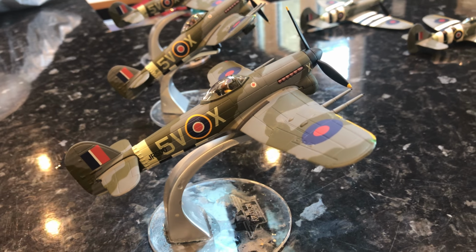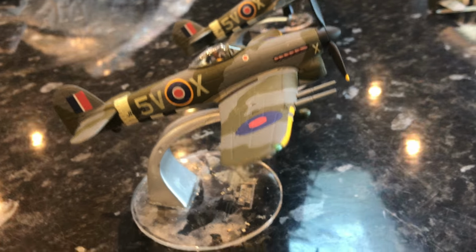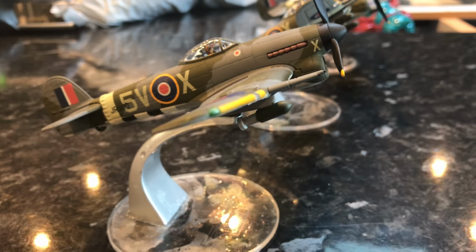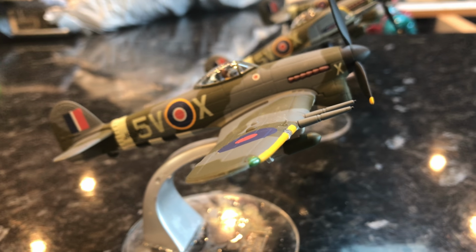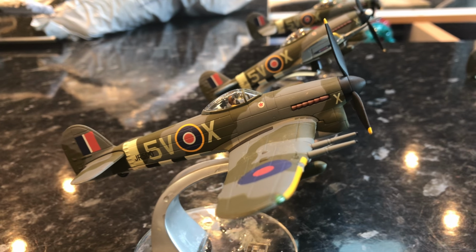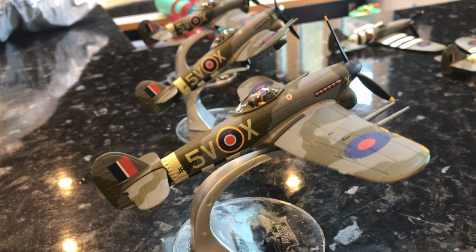So anyhow, the Typhoon really used well as a ground attack aircraft. With its 4 cannons and renowned for its rockets, but this one has got the bombs underneath, as you can see. I've got the new one, Pulverizer, as well, which was a bit of a cock up on Corgi's part there, as they managed to put the wrong size bomb on the aircraft, which is a bit of a shame, but it doesn't really detract from it because it is a magnificent piece of kit. So yeah, really good aircraft.